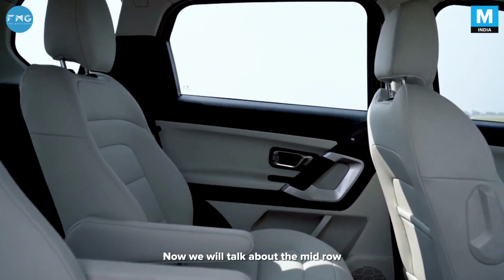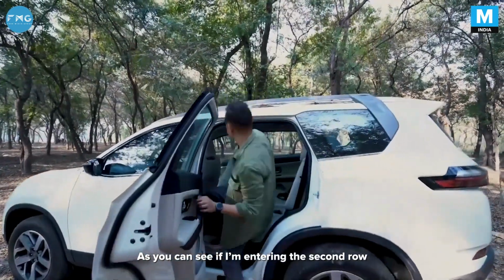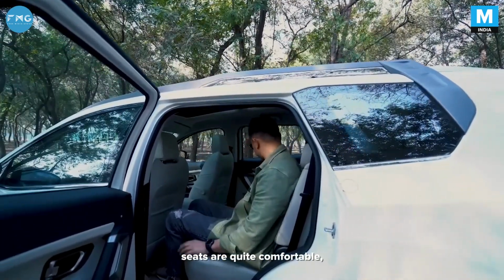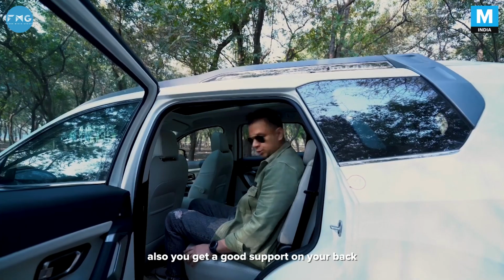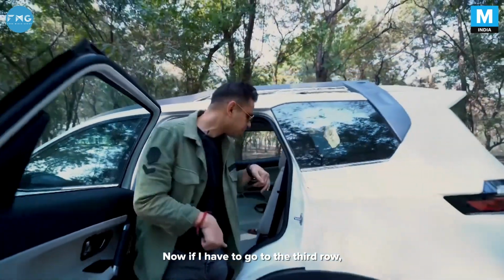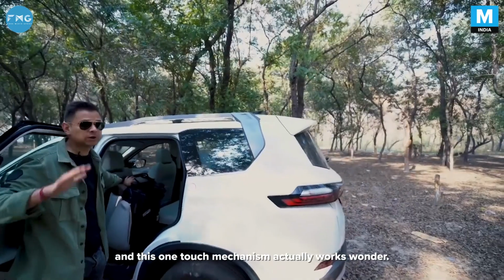Now we will talk about the mid row and also the third row, which makes it special. As you can see, if I'm entering the second row, a guy like me can easily sit and relax in the second row seat. Seats are quite comfortable. It has been made with good material. Also, you get a good amount of support on your back and also on your thighs. Now, if I have to go to the third row, all I have to do is pull this lever, and this one-touch mechanism works wonders here.